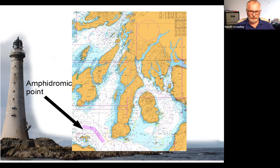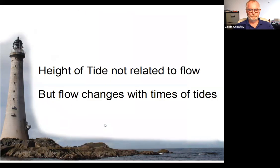So remember that when it's high tide at one side of the amphidromic point, it's low tide at the other. And this works east to west as well. When it's high tide at the Mull of Kintyre, it's low tide over here in Londonderry or thereabouts. The height of the tide is not related to the flow, but the flow changes with the times of the tide. So that the flow changes at the time of high tide and starts to flow in the opposite direction until low tide, and then it changes direction and flows back the opposite direction. So the flow is still there, but the height isn't.